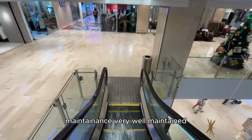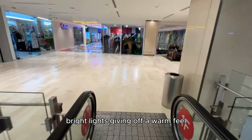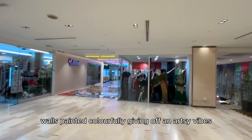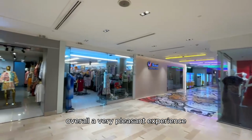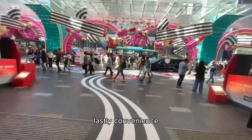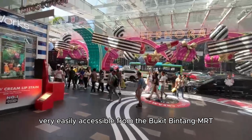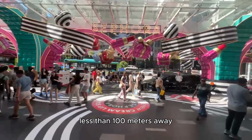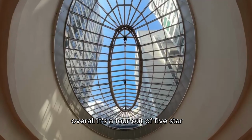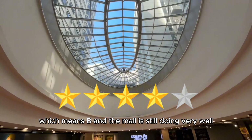Maintenance, very well maintained. Bright lights giving off a warm feel, walls painted colorfully giving off an artsy vibe. Overall, a very pleasant experience. Gotta give it 1 star. Lastly, convenience. Very easily accessible from the Bukit Bintang MRT, less than 100 meters away. So, 1 star. Overall, it's a 4 out of 5 star, which means B and the mall is still doing very well.